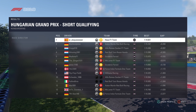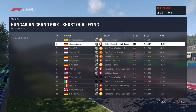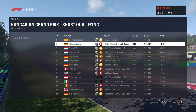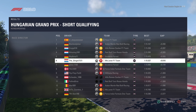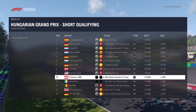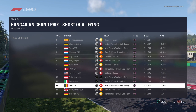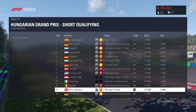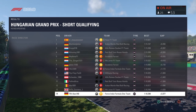And here we have the grid for this race. Al Atakar taking pole in front of Blackout Julian, Dropier, Mr. Tuning, Rhythms in 5th place, the Ginger, Giova, Falk, Flip Flop Fish, Schwabo completing the top 10, Polino Bros, EK, ENTX, Courtois, Tristan, and there we have the grid for today.